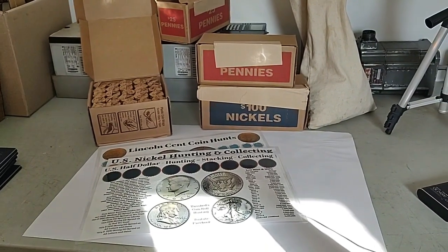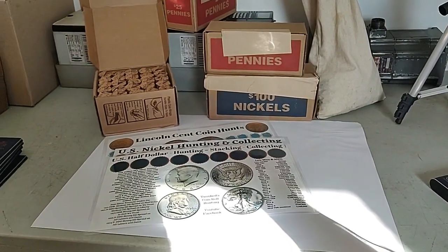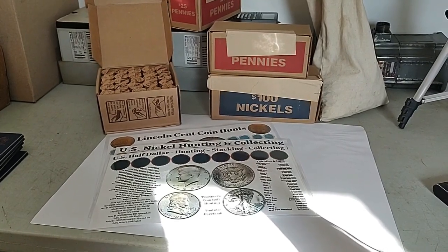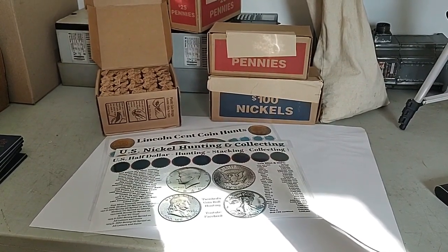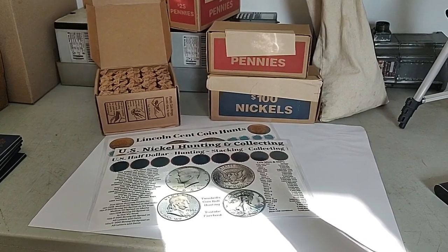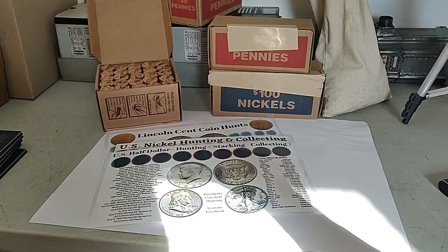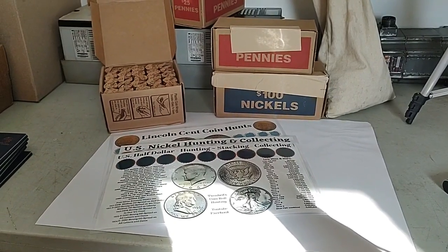Last week I stopped in at one of my bank branches and asked them to order a box of halves, a box of nickels, and a box of pennies. And I picked them up today. She said they were all in. And I got the halves out to the car and I was coming back for the pennies and nickels.